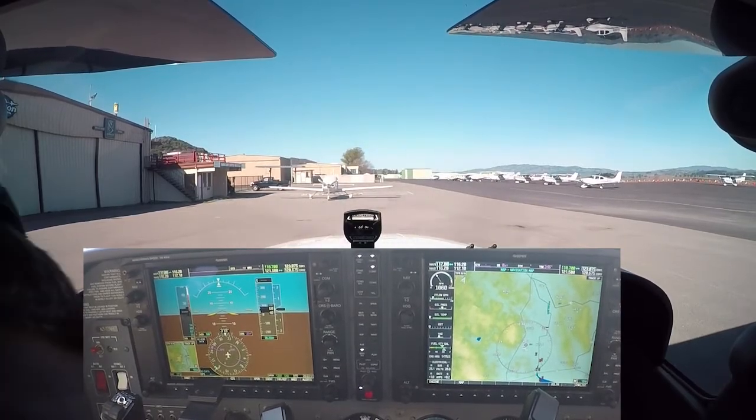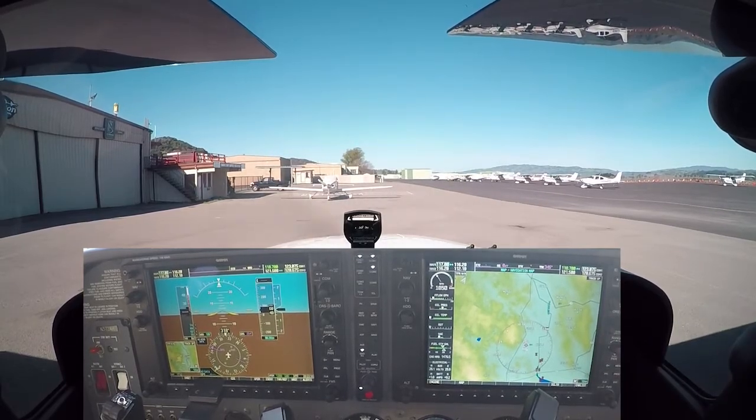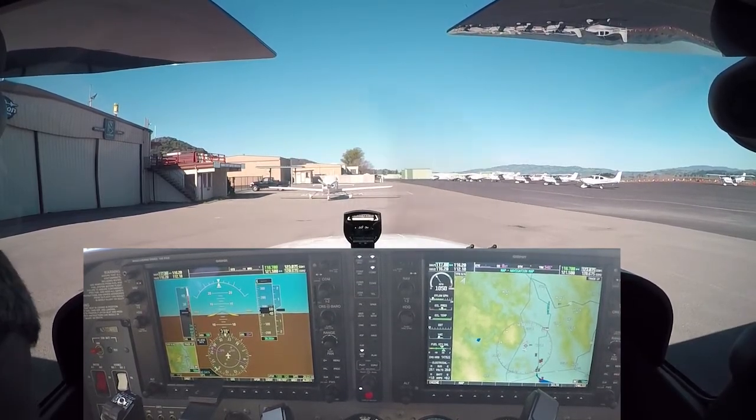So notice the wind direction 110, so 20 degrees off the runway center line by 7 knots. Pretty much what we talked about. Yep.